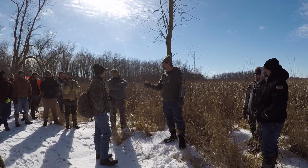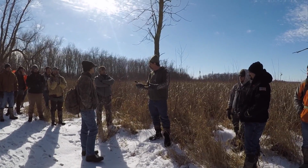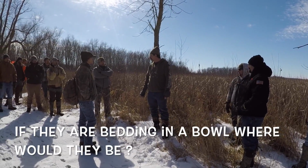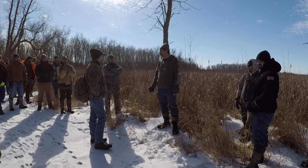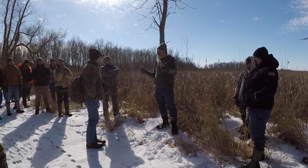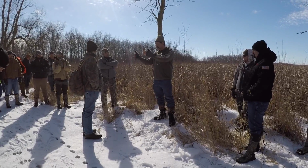Bowls usually have wind currents, and they've got the high spots that are within water. If they are bedding in a bowl, where would they typically be? It just depends. Oh, that varies. Yeah, that varies. I see it all around the bowl, and it can have to do with wind currents that you can't really predict based on the shape of the outside of the bowl.